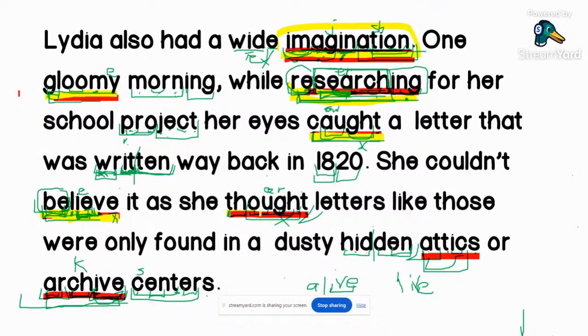How about our next word? Taught. And remember our tongue between our teeth, because we are pronouncing the unvoiced sound for the TH, and OUGH says or, and the T says t, thought.